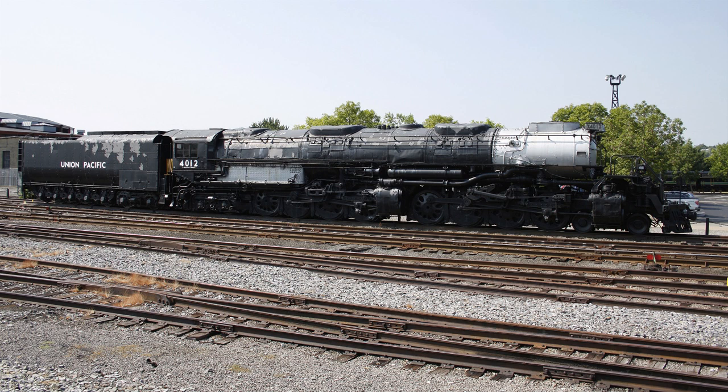Built for the Union Pacific by Alco of Schenectady, New York, as one of 25 Big Boys to haul heavy freight across the Continental Divide, the Big Boys are famous as being among the most powerful steam locomotives ever built. The 4012 is one of 8 Big Boys that have been preserved and the only one on display here on the East Coast, and unfortunately there's no visitor access to the locomotive during its restoration process.